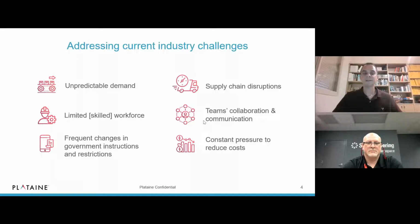But at the end of the day, it's hard enough to run a factory and it's hard enough to ramp up. But then you have your supply chain disruptions, unpredictable demand, big issues of hiring back workforce and training them. And then, of course, all the changes we have day to day from regulation, cost pressures, and so forth. So this presents a very big challenge to everyone in the industry, everyone in the supply chain, and frankly, us included. But we see a lot of ways where the technology can help, and we'll talk about some of those today.